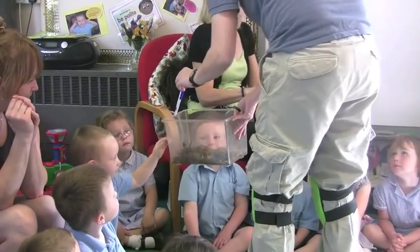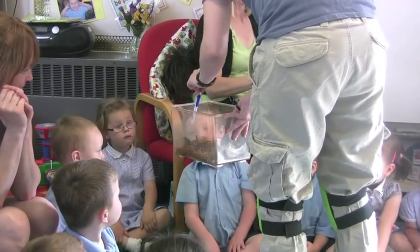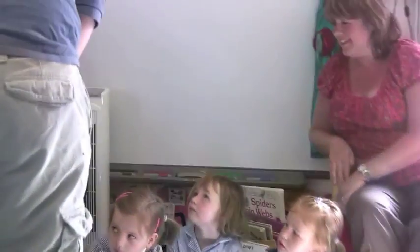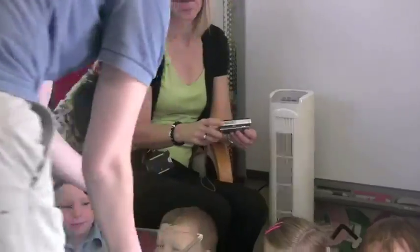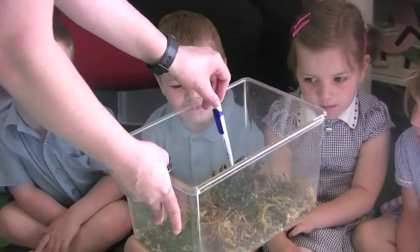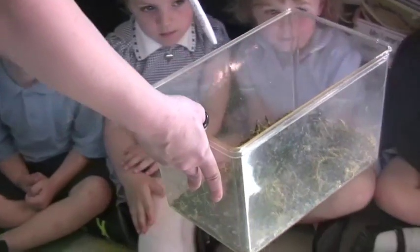But then what he does, oh don't bang the box, guys. What he does then, he gets his big claws and he catches them all up and then gobbles them all up as well. There we go. Can you see him, guys? Oh, there we go. He doesn't jump out. He's perfectly safe.